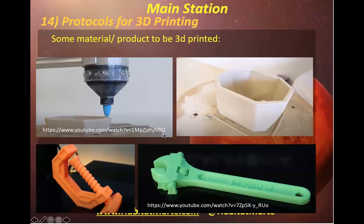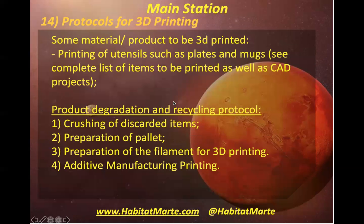And then also each facility in the station operating on Mars, each specific facility presents a 3D printer. Okay, in the first photo, it's possible to see a 3D printer using clay to print ceramics. Okay, and this would be interesting to print something like bowls or forks or plates. Okay, in this case, the 3D printer in the main station will be used to print this kind of material. And then we also have some ideas about the protocols for 3D printing.